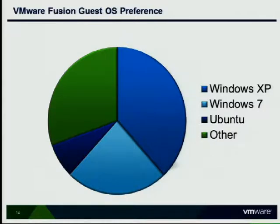Windows 7 has increased drastically and is continuing to trend up. We were also surprised to see, in terms of the Linuxes out there, there's a clearly dominant guest OS in terms of Ubuntu, and it's statistically very, very noticeable. So what this allows us to do when we're doing product planning is figure out which guest OSs we need to support, which guest OSs it's worth investing more R&D into to see where can we improve the user experience, where can we improve the product overall.